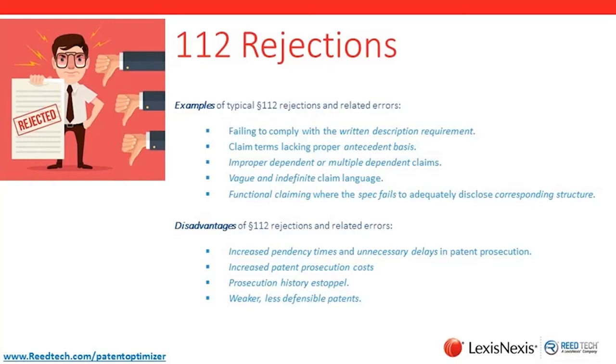Now, with respect to the disadvantages, there's a lot, and I'm not going to repeat the ones there. I will add a few more, though. One of the things that oftentimes is overlooked is, so what if we have a 112? If we can address it during examination or prosecution, that's great. Well, as I mentioned before, sometimes it doesn't get brought up by an examiner, so you may have a fatal 112 issue that's not addressed during prosecution. The other thing is it can delay receipt of a notice of allowance. So if you get a solo 112 rejection, you just missed out on getting a notice of allowance, and that delays monetization of your patent.